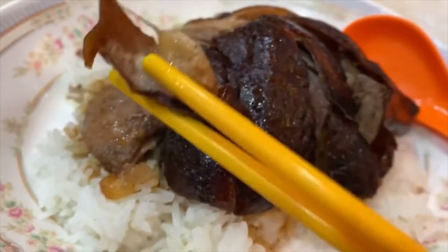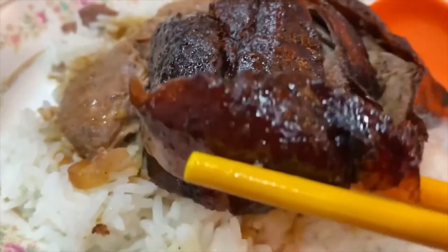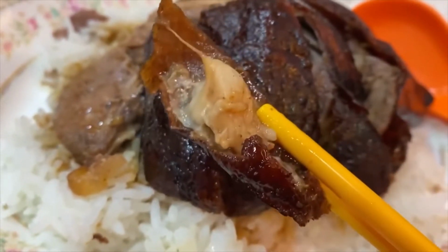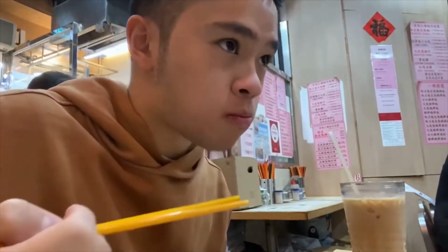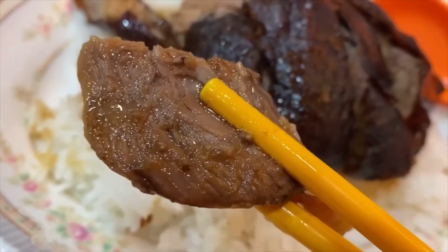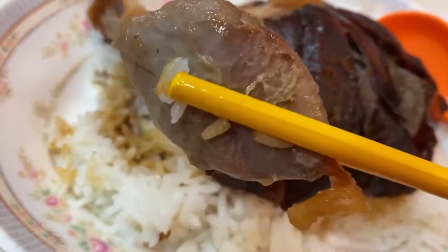I think they have some of the best crispy goose skin that you'll ever find in Hong Kong, as well as tender meat. Couple that with some of the best fluffy rice with some goose sauce on it. Definitely worth a try. Yatlok Roast Goose is definitely deserving of its Michelin Guide recommendation.